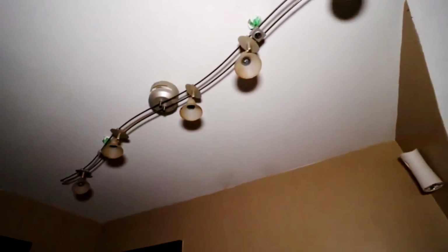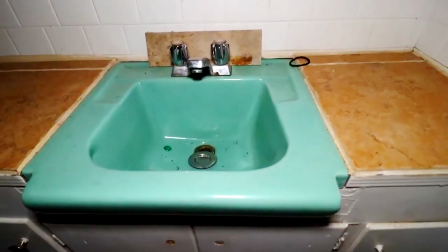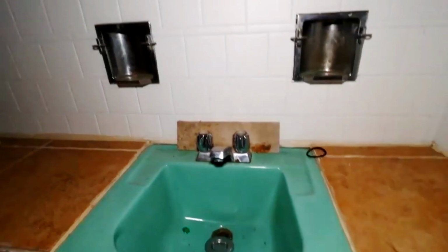Oh, I love this house. There is some more recent updates, like you can see the track lighting. But it's all pretty original. A lot of it. Like all the woodwork. Oh, and even this bathroom. That bathroom's original. Oh, yeah, look at the sink. It's the top of the sink. It is, yeah. Jeez.